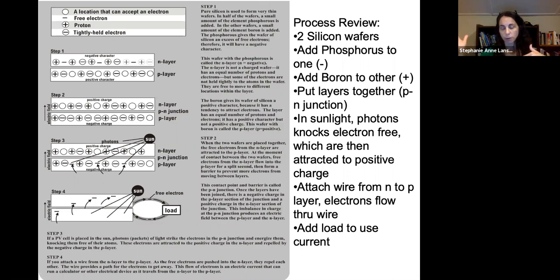It knocks it free, which are attracted to the positive charge. And then we attach wires from the p to the n layer, and the electrons flow through the wire. And then we add a load so that we can use that current.